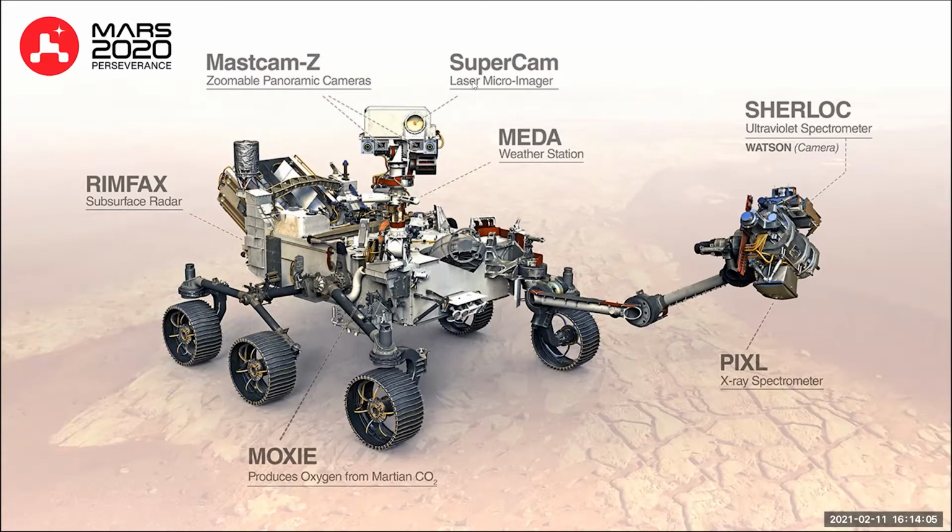And then it's got this laser system called SuperCam that shoots a laser out 7 meters or so from the rover and superheats the rock, and looks at the rock and the plasma that's formed in order to tell its chemical composition.